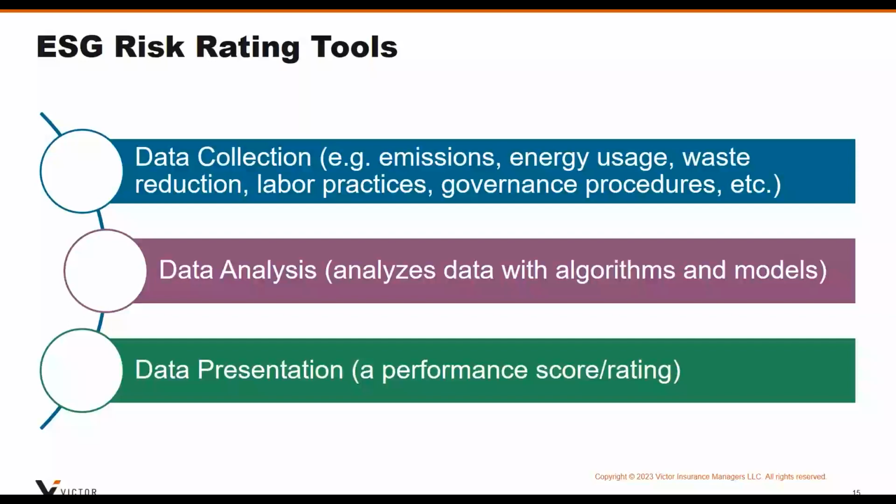It costs a lot of money generally, and usually large publicly traded companies are better positioned in the market to invest in getting an ESG performance rating or score. This is one of the reasons why we decided we wanted to launch the Victor ESG Risk Rating tool. And we're going to talk about that in a little bit.